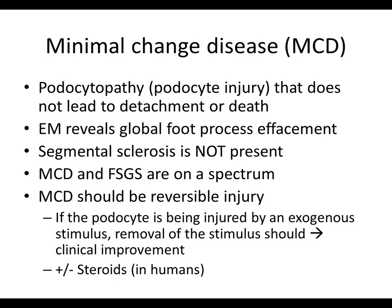It's possible that at one time you could get a biopsy and you would only see evidence of minimal change disease, but if that podocyte continues to be injured and eventually does die and detach, it could progress to focal segmental glomerulosclerosis. And then you biopsy them 2 months later, and now you see segmental glomerulosclerosis.